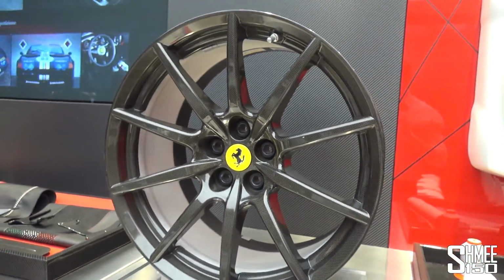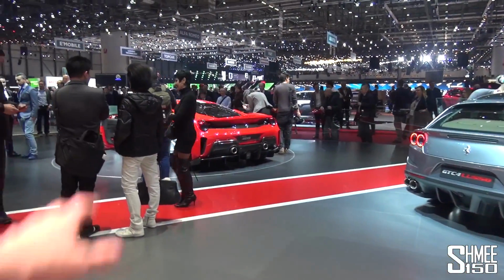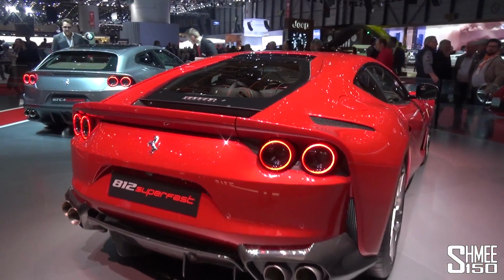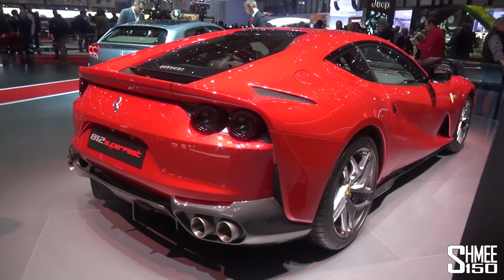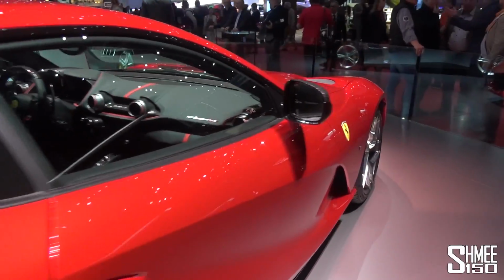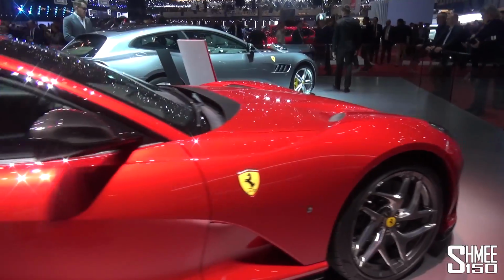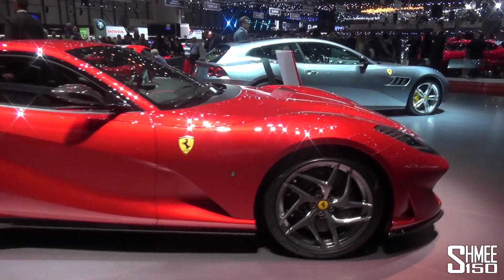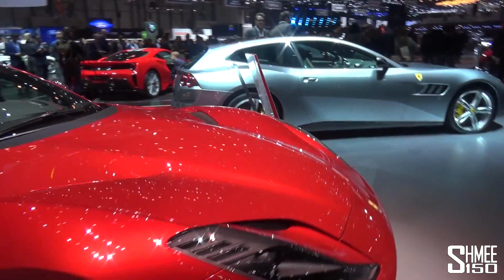That is very impressive. Unsurprisingly, it's rather busy around the 488 Pista, but let's just take a moment to look at some of the other cars that are here on the stand, including the lovely 812 Superfast. Obviously, this car with the 800 horsepower V12. This is one I particularly like. A very, very pleasant driving experience. Front engine GT, Hyper GT almost in terms of what that is capable of.